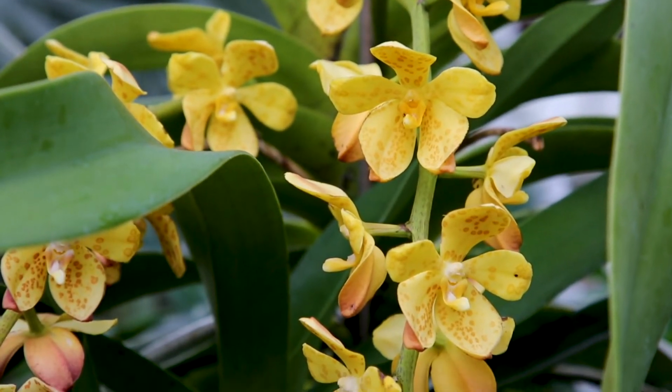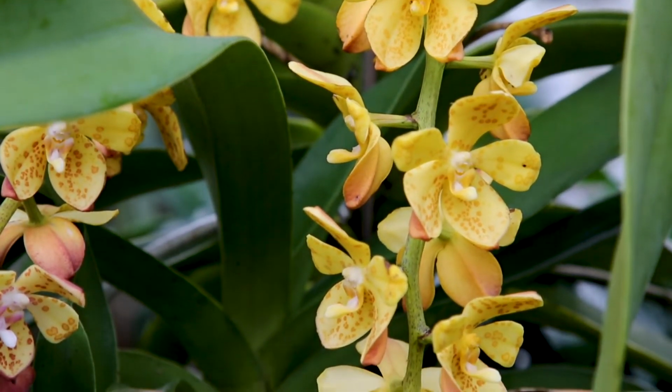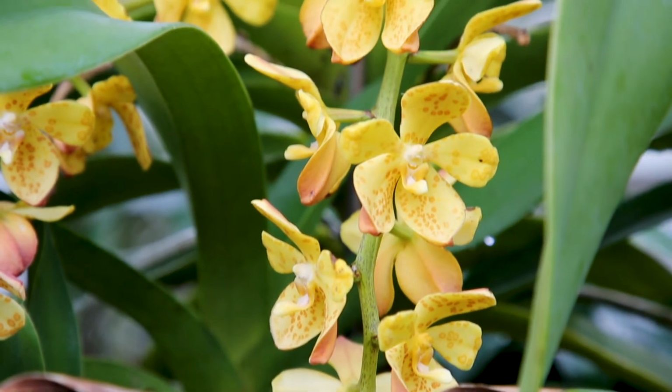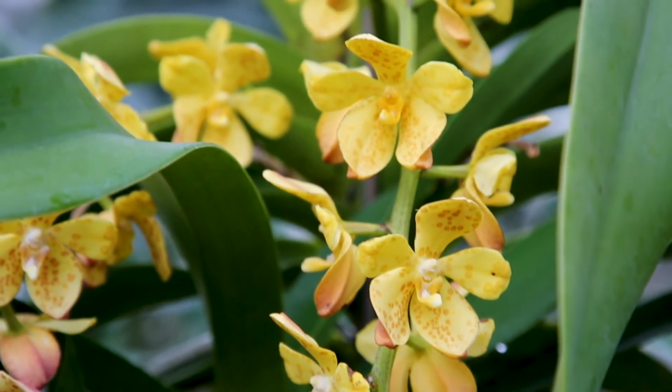This is another one of our orchid antiques from our collection, arriving at the garden in 1904, now here over 100 years. A really wonderful and interesting orchid that shows not only the diversity, but the history of our orchid collections.